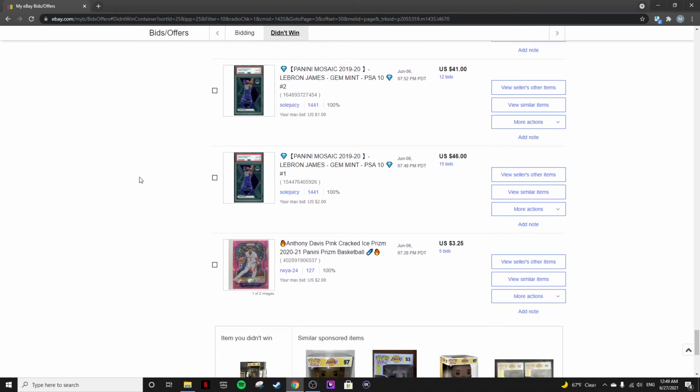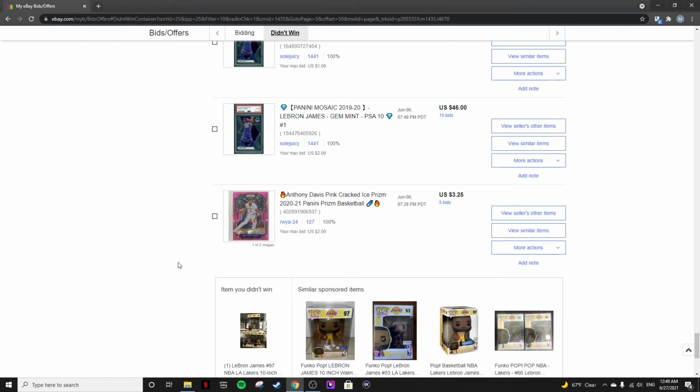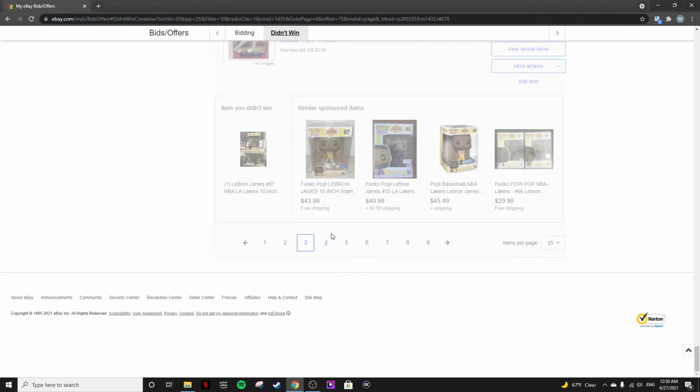So yeah, if I could get these for like 40, I would pick it up. I think that's probably what I did. When I bid on all these, I probably put 40 for all of them. We'll do one more page.